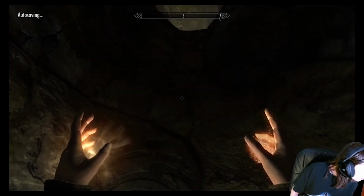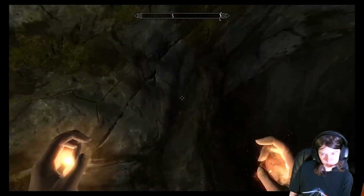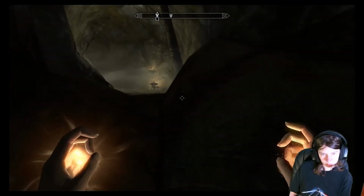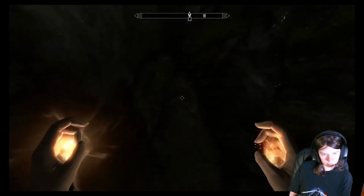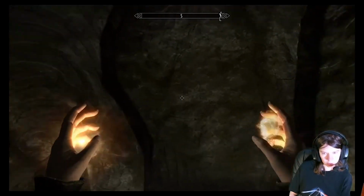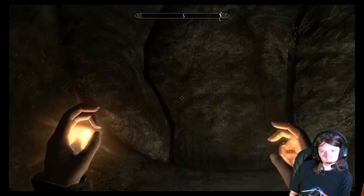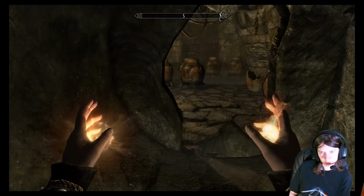That's what they teach you in this game. Raid a dungeon, take all the stuff, and sell it. Looks like someone came in through the back door. Kinda does. Into the tunnel. Into the back. Nice lever, conveniently placed for this stone wall. Yep, there we go.